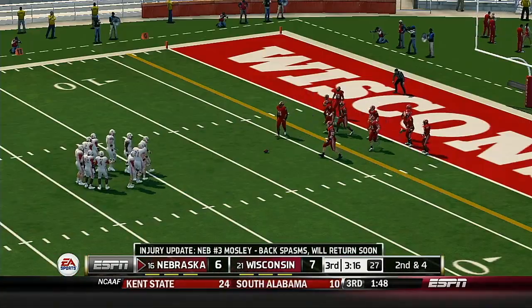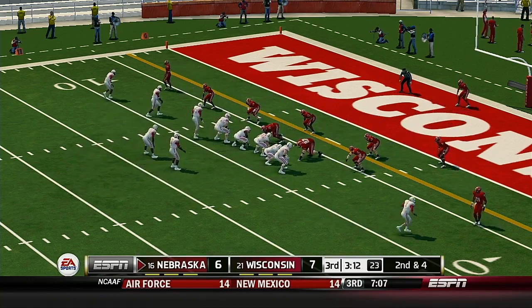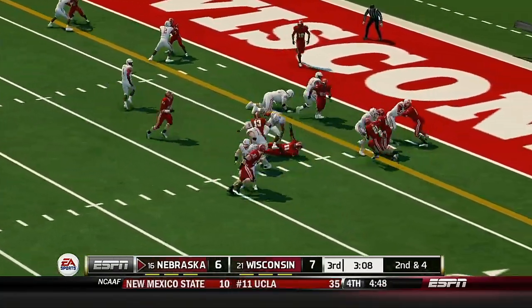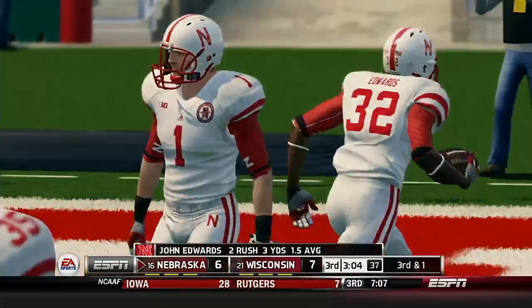Here's the 8th play of the series. The Cornhuskers' quarterback, taken off earlier, is down on the sideline right now. Doesn't look like he's in that much pain, and I would bet that we'll see him back in the game before the day is over. And he makes it out to about the 5-yard line.